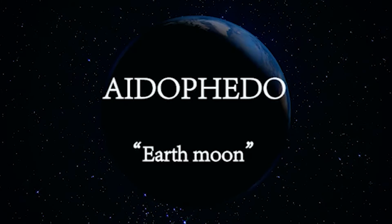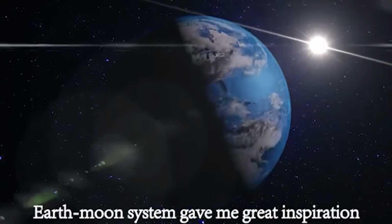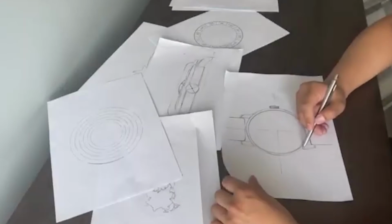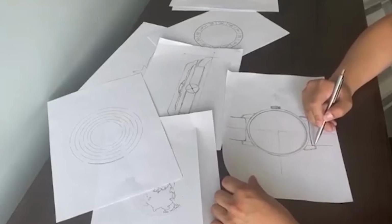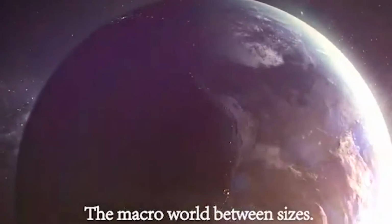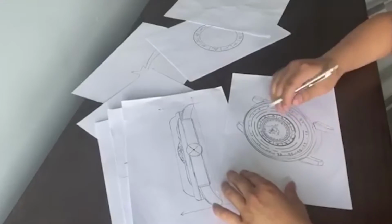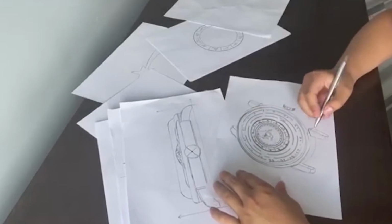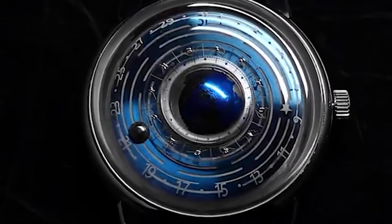Number 11. Aidophedo Earth Moon Rotating Mechanical Watch. Inspired by the Earth and the Moon system, this rotating watch uses Swiss SW200 movement and has a unique structural design made of high-quality elements. The Earth-Moon watch case and lugs are made of stainless steel, and the cover is made of sapphire crystal glass. Furthermore, the glass has a pot lid shape and is manually polished for an added 3-dimensional look.